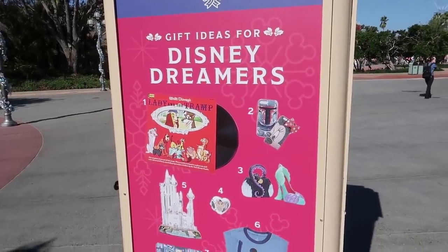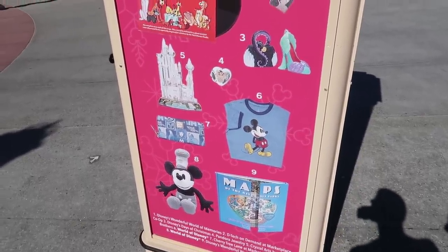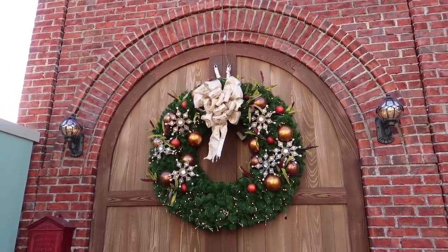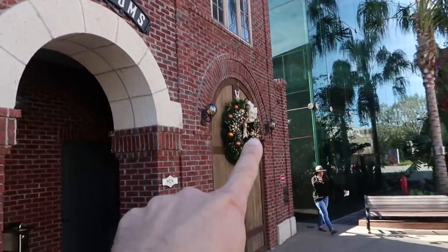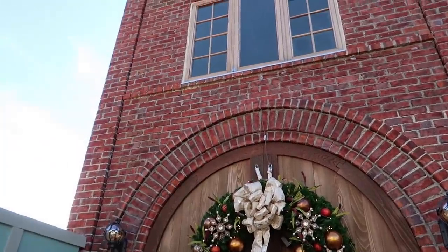Oh, they have gift ideas here for the Disney fan on your list. You could get them Lady and the Tramp on vinyl. The wreaths outside the bathroom are nice, but this is probably the most un-Disney thing that I've ever seen, is this extension cord going up and across and attaching to the other one. Just little tape. Not even tape, it's those quick release 3M things that you can get from Walmart.